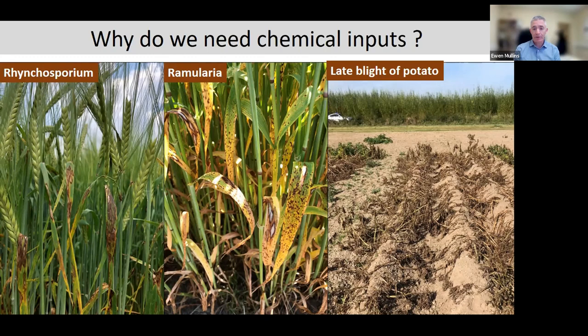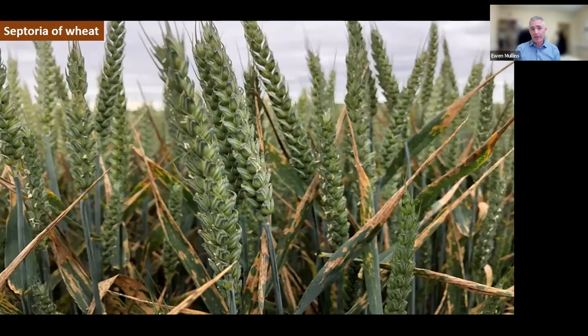So diseases such as Rhynchosporium on the left-hand side that you can see here, you can see the leaves are discolored. And in the middle, we have Ramularia, which is almost like a shotgun effect on the leaves. And on the right, late blight of potato. In regards to the cereal diseases and indeed late blight of potato, farmers have to spray to mitigate the impact of these diseases. Another disease is Septoria of wheat.